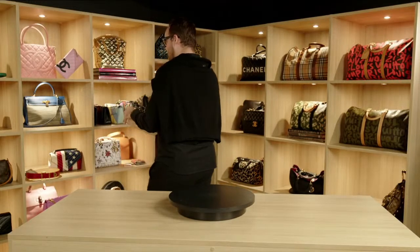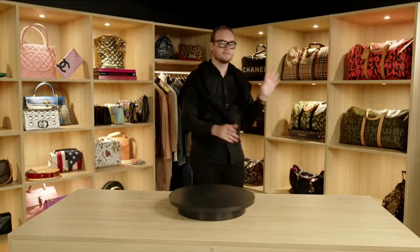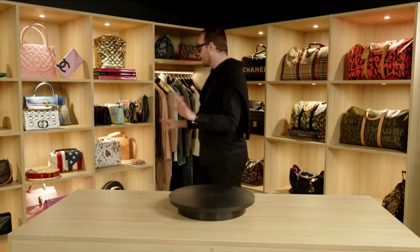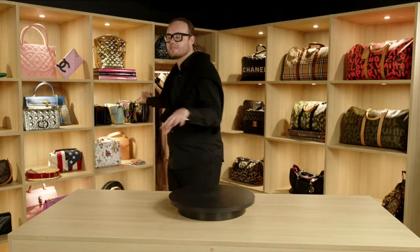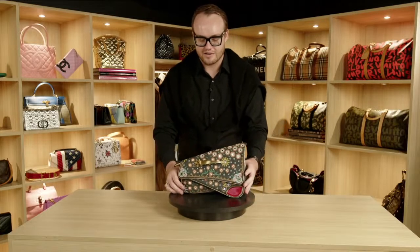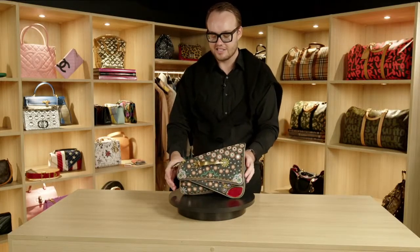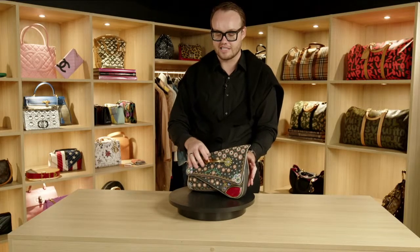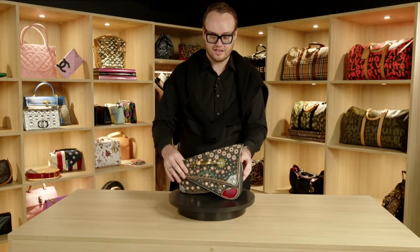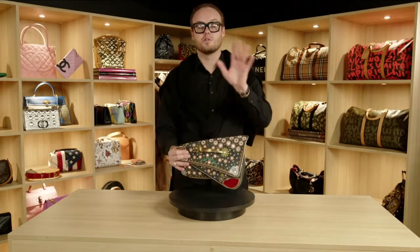Next, we have a beautiful, beautiful Christian Dior bag. Where'd she go? There. There she is. Oh, she's always hiding from me. I knew where she was too. This is the Christian Dior. I'm gonna let you guys take a moment, a look at this for a moment, okay? Just enjoy this for one moment. Make sure she stands up correctly. That's okay, we'll do her real quick.